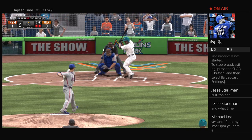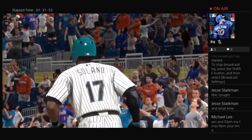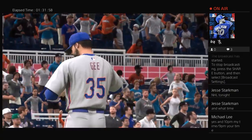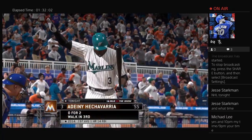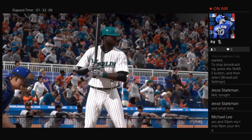Close to the bag at second there. Now the pitch. And that misses, ball 4. So it's first and second now with 2 out. Danny Echeverria will get his shot now with 2 on and 2 out here in inning number 7.